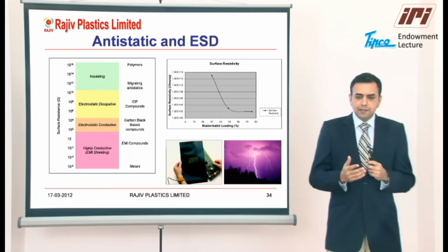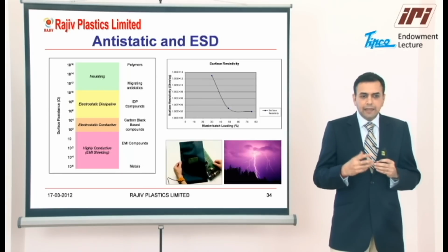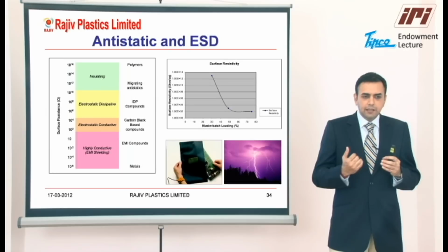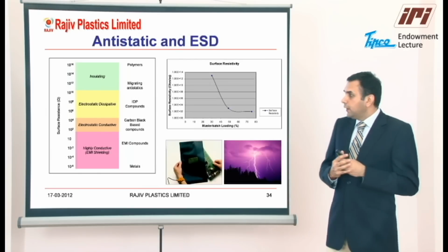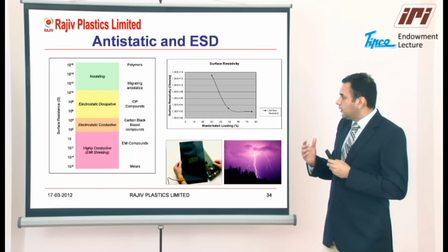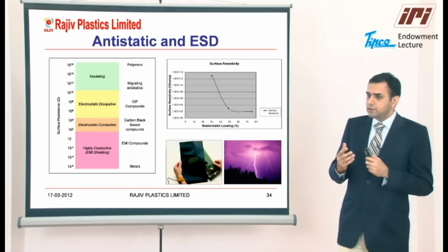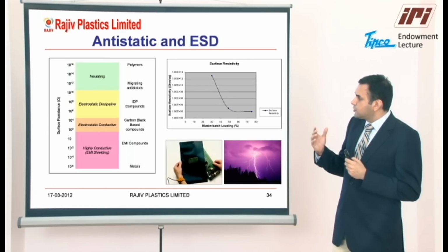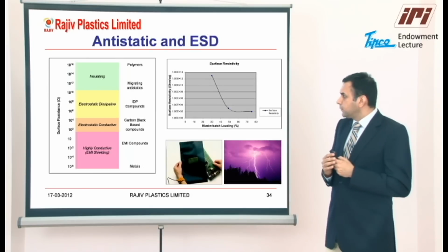You can increase the conductivity by adding additives which come to the surface and give it some kind of hydrophilic nature, and these are called migrating antistatics. They bring the resistivity, or the conductivity, up to 10 raised to 10 to 10 raised to 12, sometimes 10 raised to 9 to 10 raised to 12.